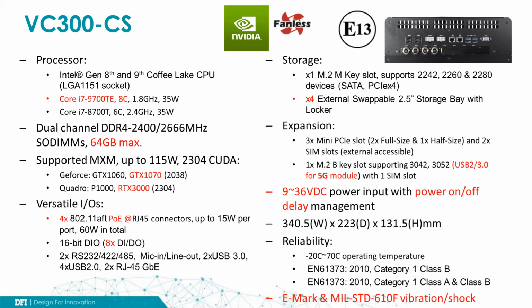This is a detailed specification of this AIoT edge computer. We call it VC230-CS. As I mentioned, it supports Intel 8th and 9th Gen Coffee Lake processor, with an 8-core 35 watts CPU. Memory can be up to 64 gigabytes. And the most important part, the AI accelerator: we support Type-B MXM up to 115 watts with 2,304 CUDA cores, with 2 options, GeForce solutions or Quadro solutions.